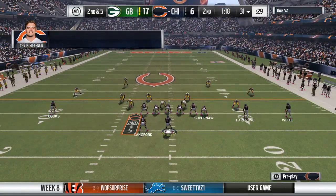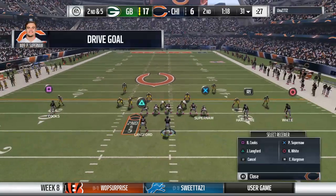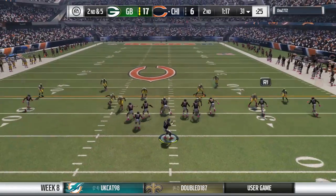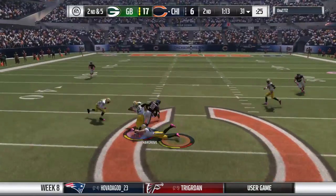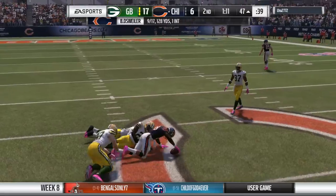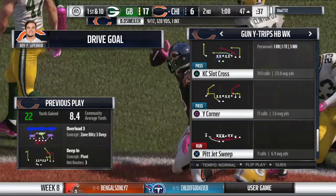All right, here we go. Detroit! Detroit! From the shotgun, Osweiler. Got a man over the middle, and it's complete. A good pickup there, a 22.